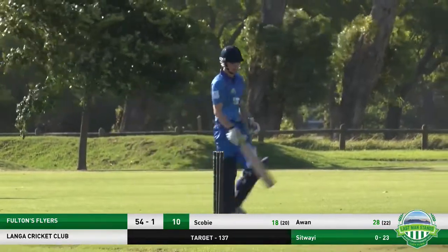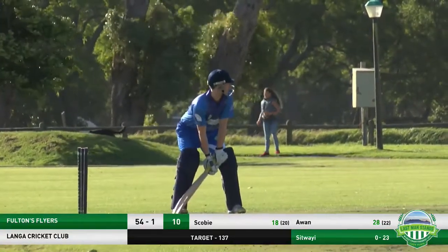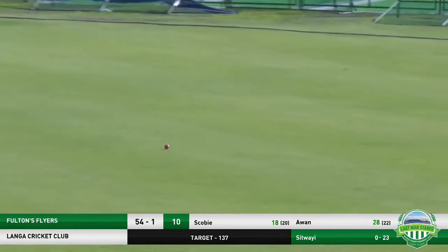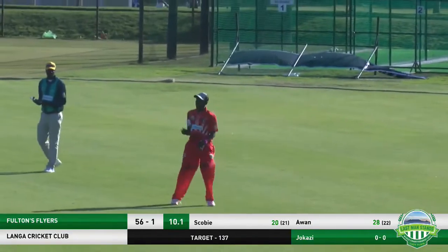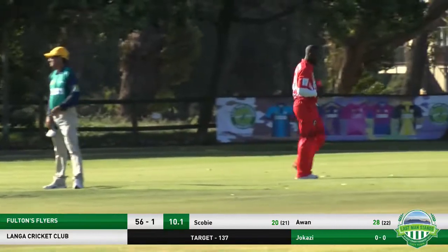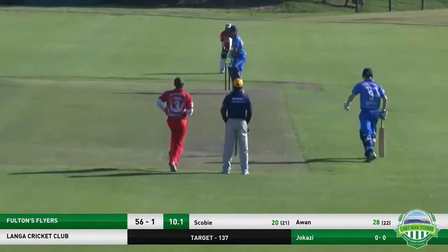What's the number on the back? Number 3, I think it is. Kobe, 18 of 20, and Awan, 28 of 22. That's well pulled, carefully pulled. Are they going for the second? No, they didn't really go for that run. The number 3 bowler is Avil Jokazi. He batted very well indeed.